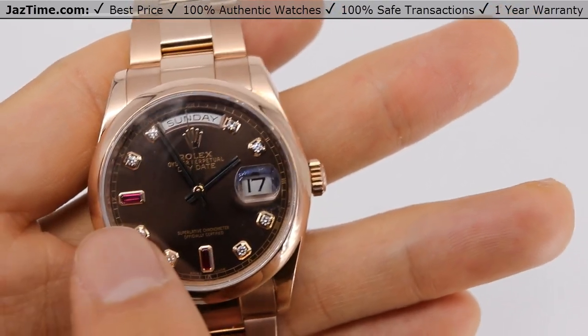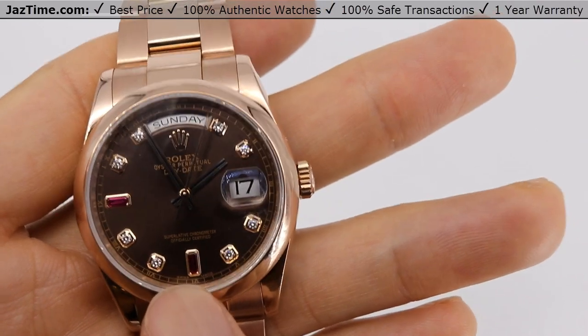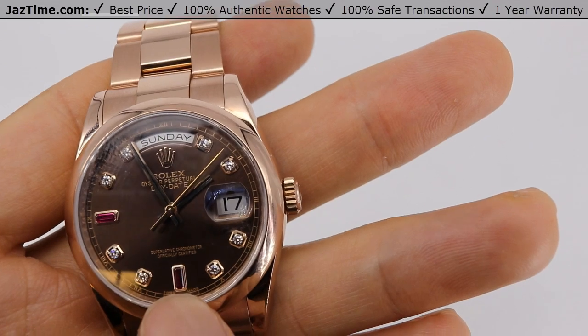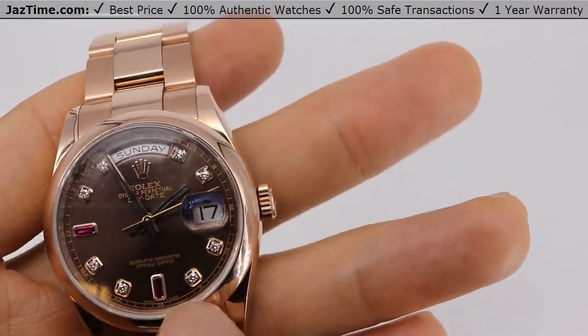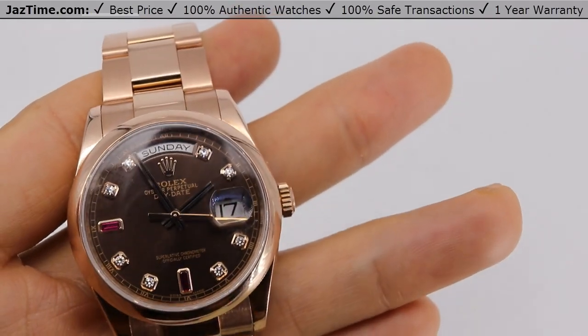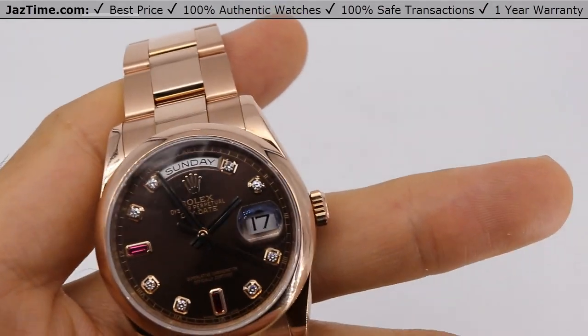It actually has rubies. They don't make diamond ruby combos anymore, at least not as of 2020. I don't know why they discontinued this. I think it adds an excellent flair to the watch. I really love it. In fact, it's one of my favorite dial configurations for this date, and I don't know why they don't make it, but it doesn't matter, they don't make it anymore.